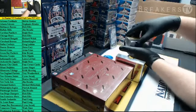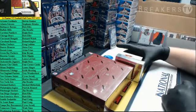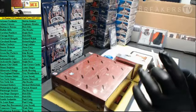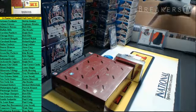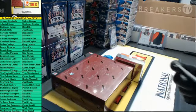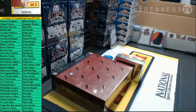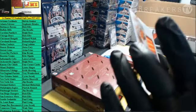First up, number 83 of 99, Demaryius Thomas for the Broncos. Number 9 of 10 for the Seattle Seahawks, Russell Wilson. Number 75, colossal jersey, Andy Dalton for the Bengals. Colossal jersey, going to Richard W. Nice complement to your McCarron booklet there.